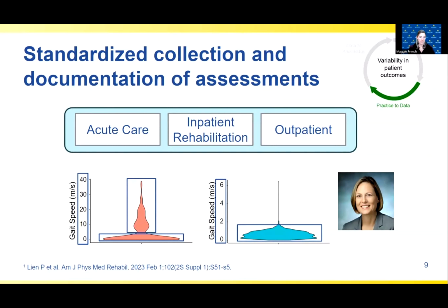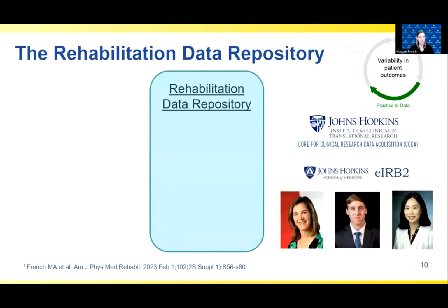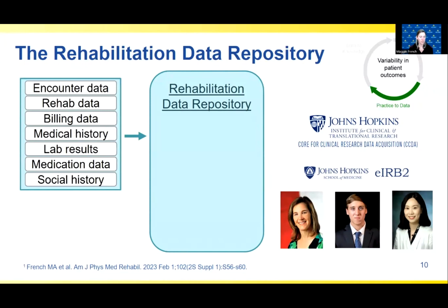Now, also within this step of practice to data, we wanted to be able to access this data. And so we created the Rehabilitation Data Repository in partnership with the CCDA as well as the IRB. The folks you see here, Sharon, Michael Cook, and Bing Ching have been an integral part of making sure that we have the data that we want within this repository so that we can answer the questions we want to answer. This repository includes all sorts of different information from the medical record.